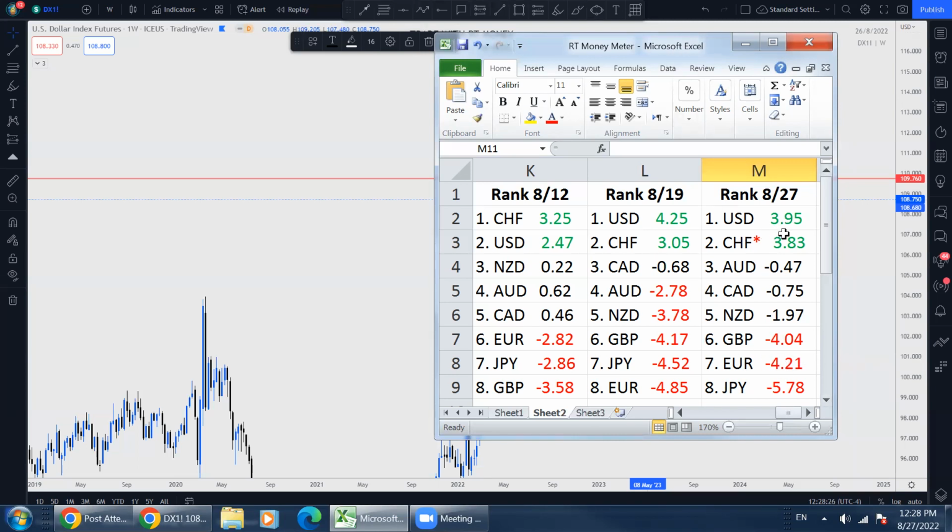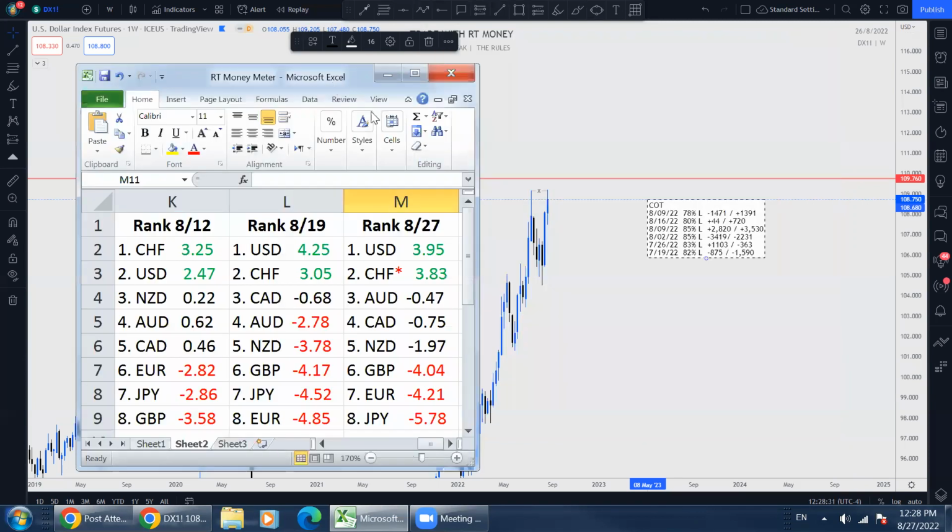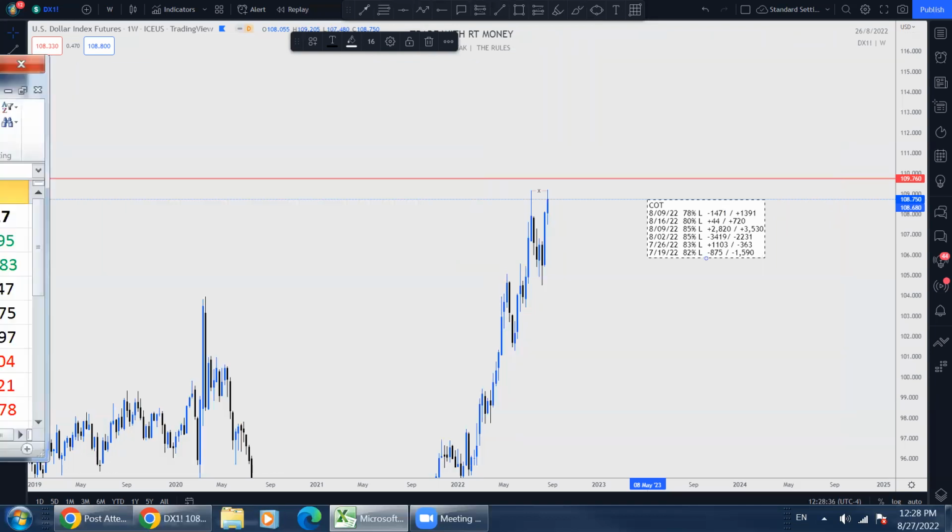All right. So there are nuances. There are nuances that you can only see when it comes to strength and weakness. There's nuances that you can only see by looking at the chart itself.